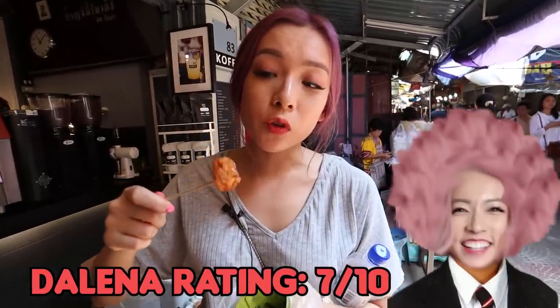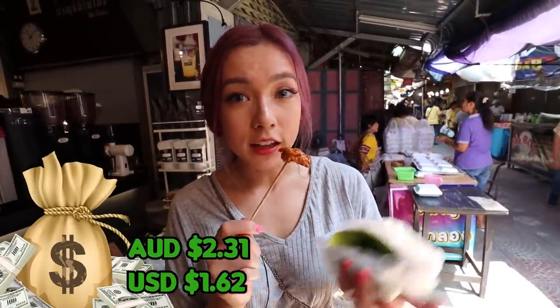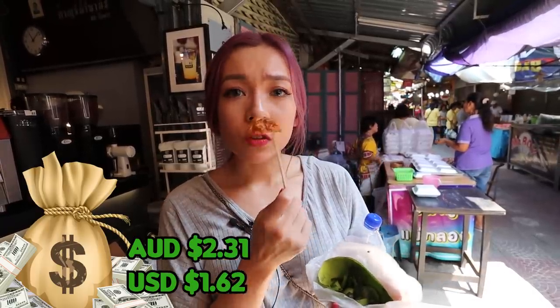I like it. So the outside reminds me of a tofu skin, which is delicious, and on the inside it tastes exactly like fish cake. So you put that together with a sweet and sour sauce.